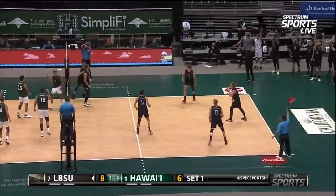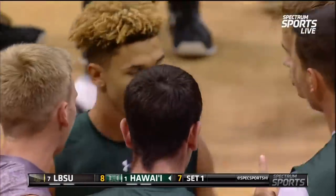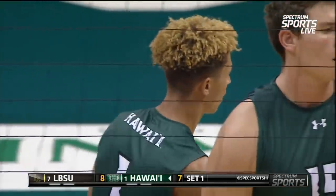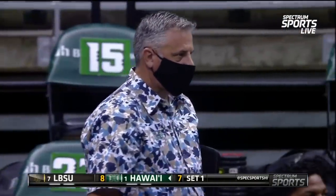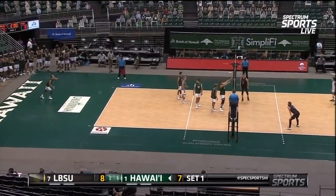Outside, Galloway comes flying in, hits it long. Was there a touch? They will say there was a touch, and so a point to Hawai'i. Chaz Galloway, so a little bit more weight on his shoulders tonight with the absence of Colton Cowell, but he has delivered. Now three straight matches where he has gone for double figures in kills. Last night went for 10, hitting 304.